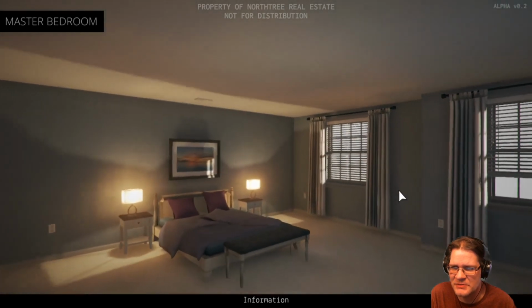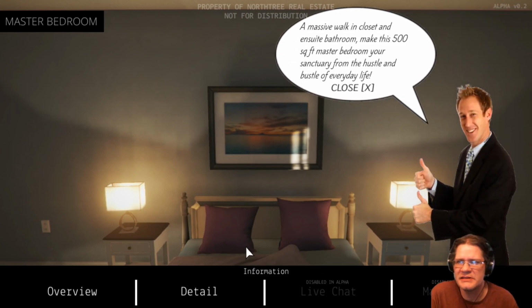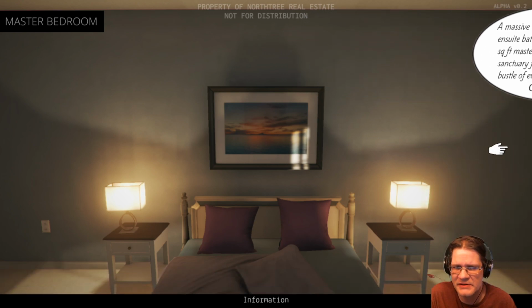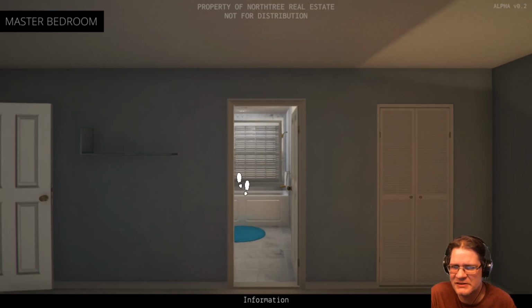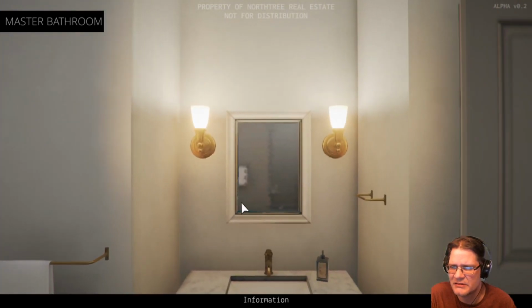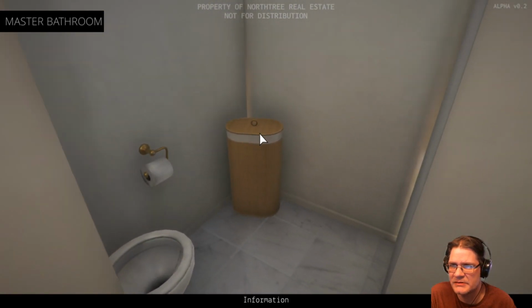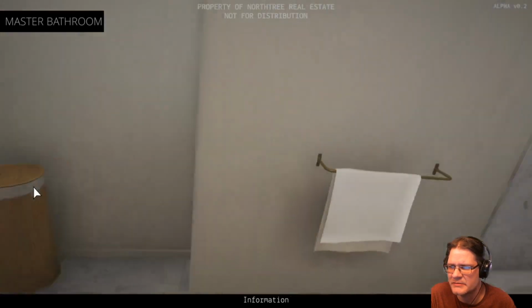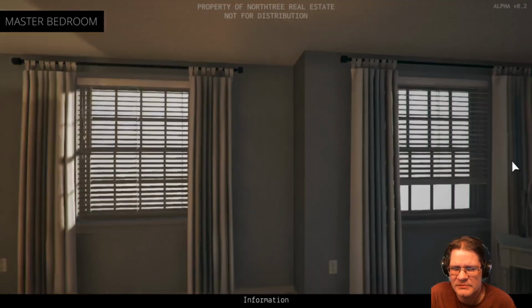Let's see what's in the bedroom. I kind of want to look at all this, though. A massive walk-in closet and ensuite bathroom. Make this 500-square-foot master bedroom your sanctuary from the hustle and bustle of everyday life. Yeah, there's nothing to click on unless it's blood, I think. You know, as you do. Can't look at the closet. Let's see. Nothing there. Alright. Oh, wait. No, that's just that. Okay. Anything? It looked kind of suspicious there, but I guess not.